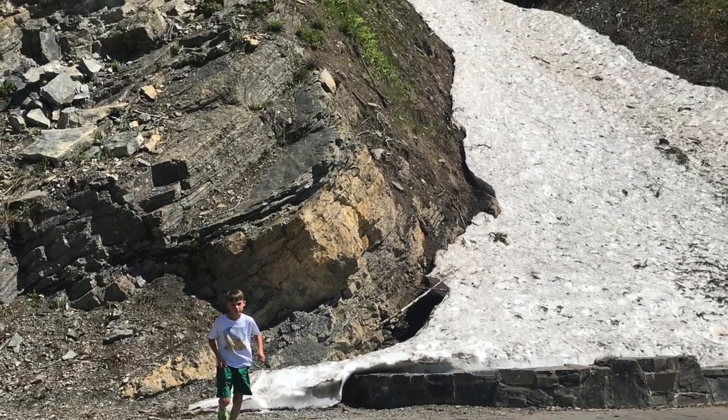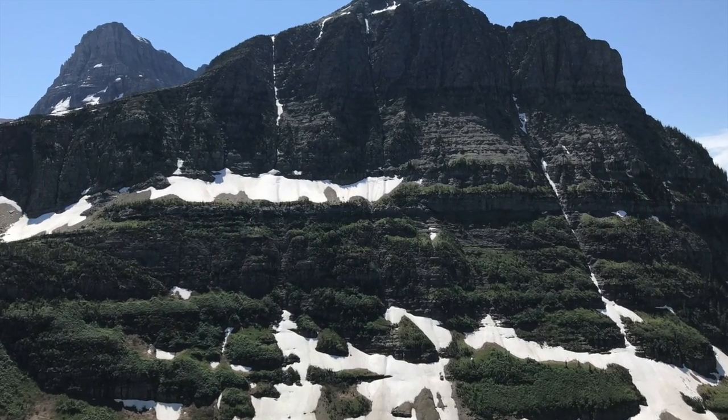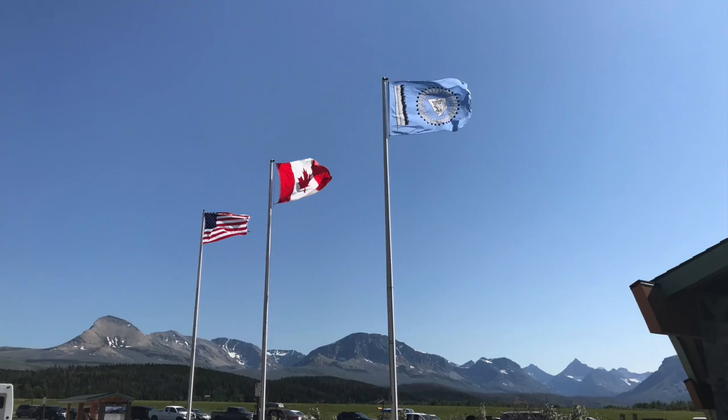There was still plenty of snow at Logan Pass, including a herd of bighorn sheep resting on one of the snowbanks. We drove down the other side to the St. Mary's Visitor Center, stopping there to purchase bear spray.